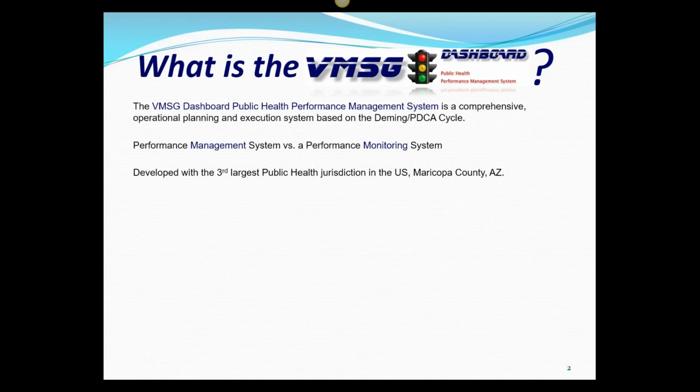It's an operational planning and execution system. So operational planning is basically taking your strategic plan and getting it down to the level where you have very specific activities defined that will assure that you get the execution of that plan to the place you want it. So what we did is incorporate around the Deming or PDCA cycle, plan, do, check, and adjust, we call it. And we'll show you some live examples of how that works in the system here.